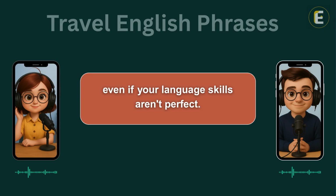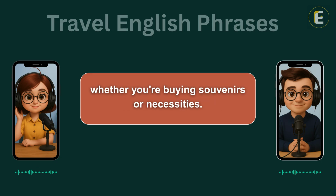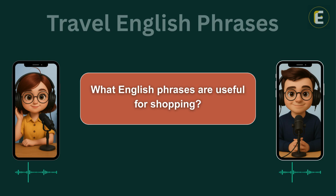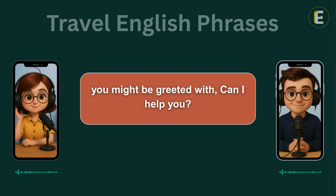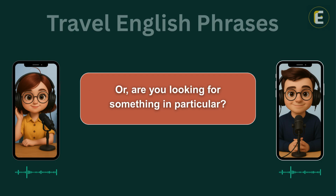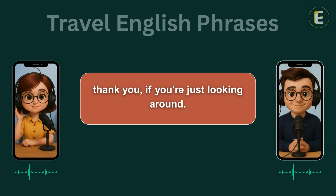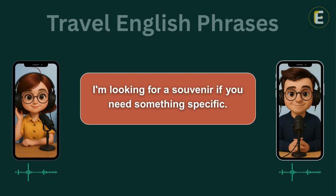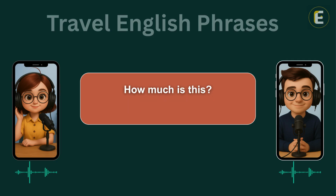Shopping while traveling can be both fun and practical, whether you're buying souvenirs or necessities. What English phrases are useful for shopping? When you enter a shop, you might be greeted with, can I help you? Or are you looking for something in particular? You can respond with, I'm just browsing, thank you, if you're just looking around, or yes, I'm looking for a souvenir if you need something specific. If you want to know the price, simply ask, how much is this? Or how much does this cost?